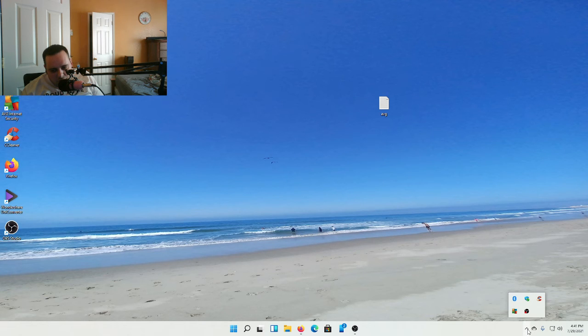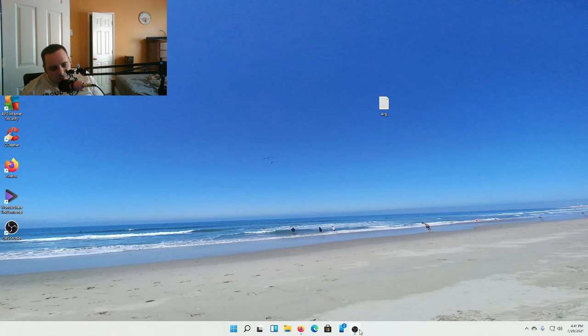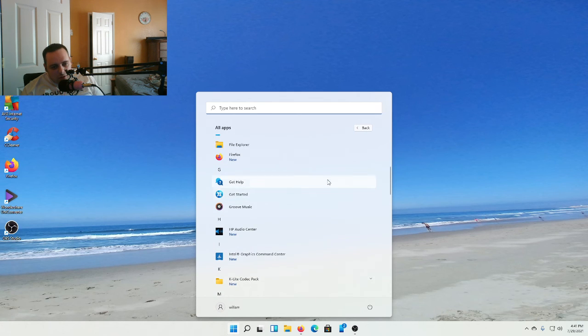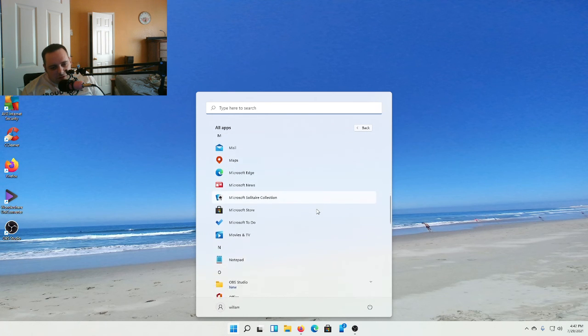I'm using a USB Realtek adapter, and so right here is recording software. Use OBS, and it's free. And then there's the get started thing, Groove Music, Microsoft Edge.